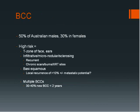So as I said, these low-risk BCCs are extremely common in Australia, and this is the Australia-wide incidence.